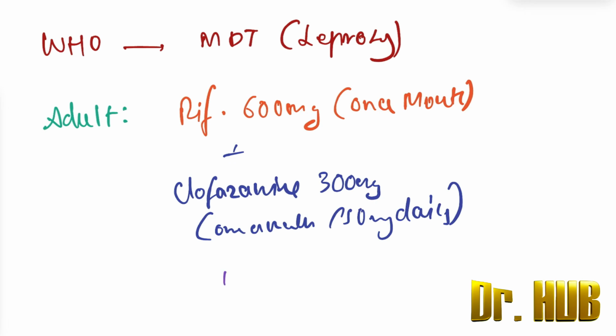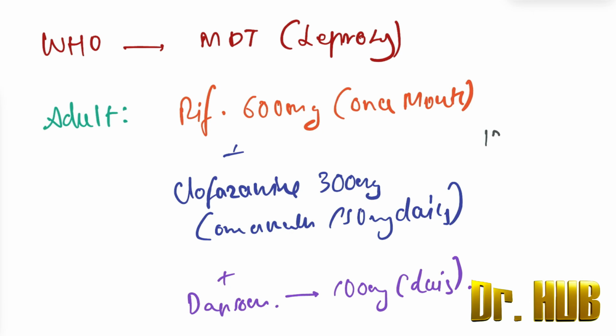Next is dapsone. Dapsone is given at about 100 mg, and it is given daily. So what will be the duration of treatment? The duration of treatment will be 12 months in the case of multibacillary and 6 months in the case of paucibacillary.